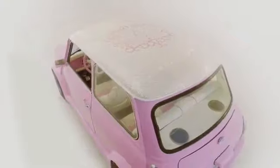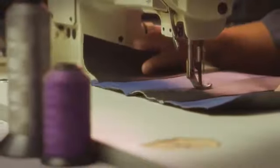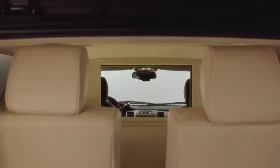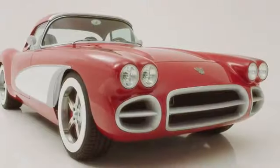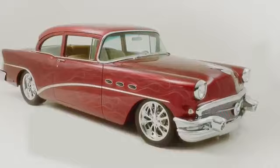The kings of custom. We have the most skilled technicians and creative ideas. Creative, innovative is the name of the game. At West Coast Customs, we build the cars that people only dream about. West Coast Customs is gonna build it your way.